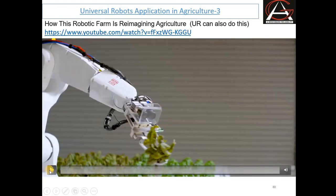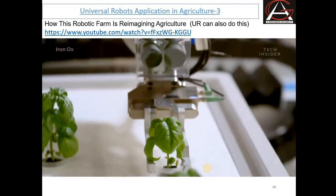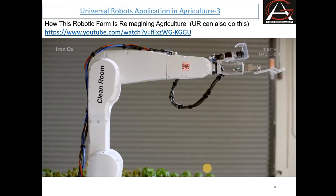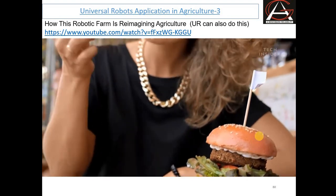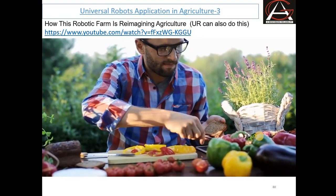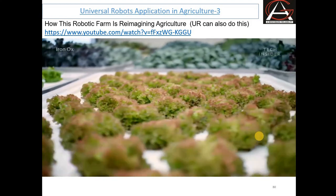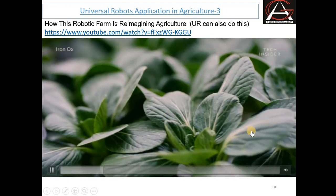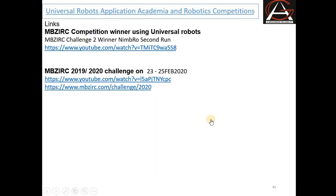Another robotic application for agriculture, where some other robot is used, the same thing can be done by the robot. This robotic farm uses 90% less water than traditional farming. According to the World Resources Institute, the world population will be 10 billion by 2050. That's 2.4 billion more mouths to feed than today. That's a challenge that startup Iron Ox is tackling. Iron Ox wants to create more sustainable farming by combining robotics and hydroponics. So applications can go on and on.